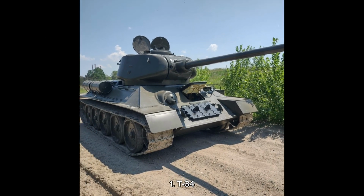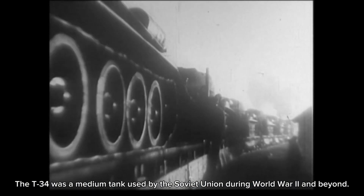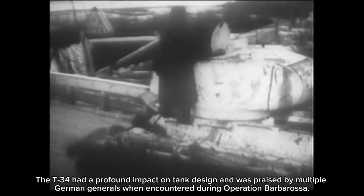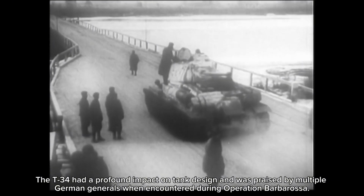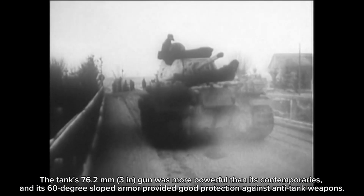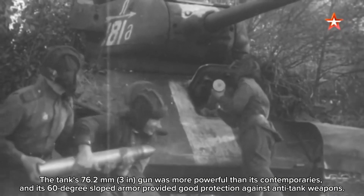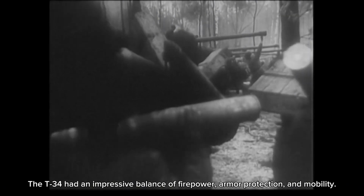1. T-34. The T-34 was a medium tank used by the Soviet Union during World War II and beyond. It was introduced in 1940 and remained in service for several decades. The T-34 had a profound impact on tank design and was praised by multiple German generals when encountered during Operation Barbarossa. The tank's 76.2 mm (3-in) gun was more powerful than its contemporaries, and its 60-degree sloped armor provided good protection against anti-tank weapons. The T-34 had an impressive balance of firepower, armor protection, and mobility.